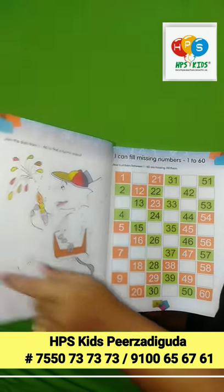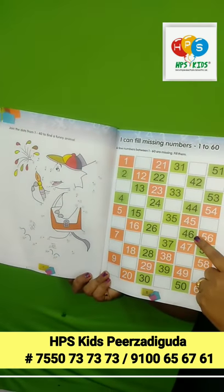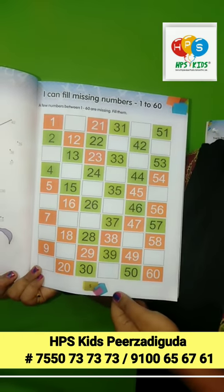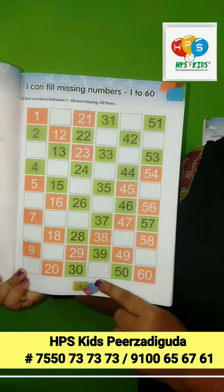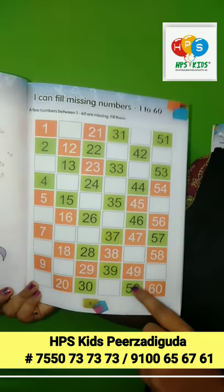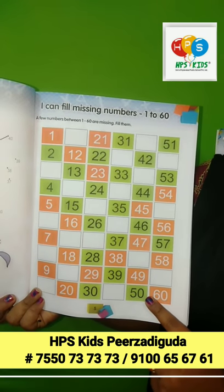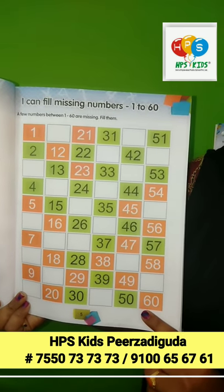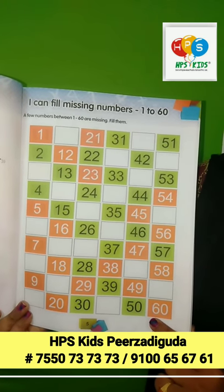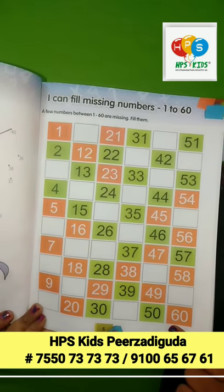Then turn the page and you have to write missing letters in page number 5. This one we have done last time, isn't it? Now you have to complete this 1 to 60. Few numbers are missing in between and say and write neatly. Tell your mama to take your photo, write neatly and share the pics with me. I'm waiting.